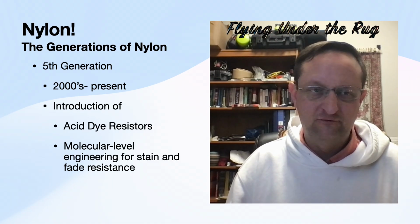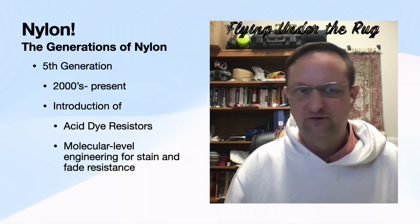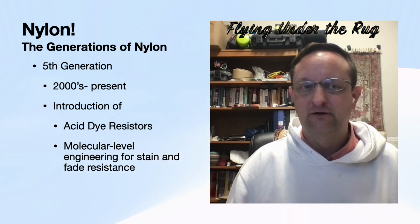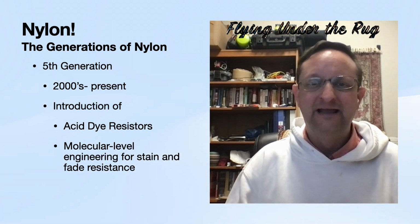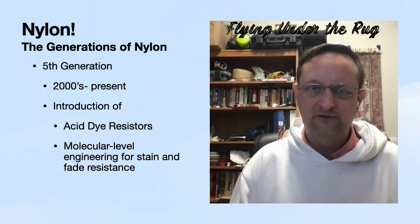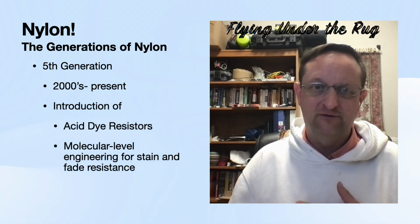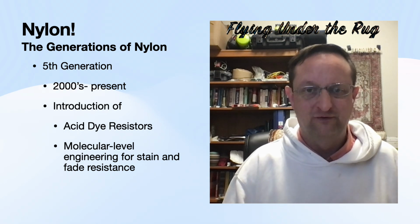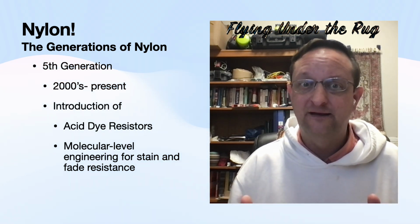And so the fifth generation nylon fibers came out in the 2000s. They also introduced molecular engineering for stain and fade resistance, so that stain resistance is built in better. It still wears off. It's still not as permanent, at least not as much as the manufacturers say. I'm the one that sees it 10 years, 15 years after it gets installed, 5 years after it gets installed. I can tell you that stuff does wear off over time. And yes, I'm probably going to get in trouble for saying that, but I said it anyway.